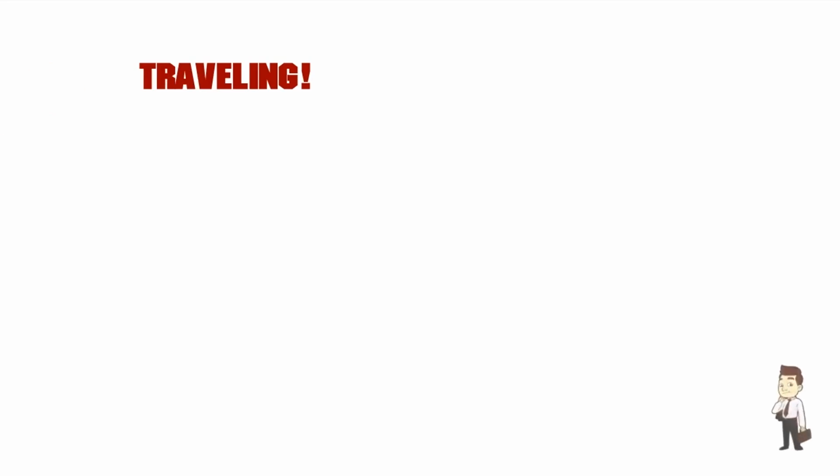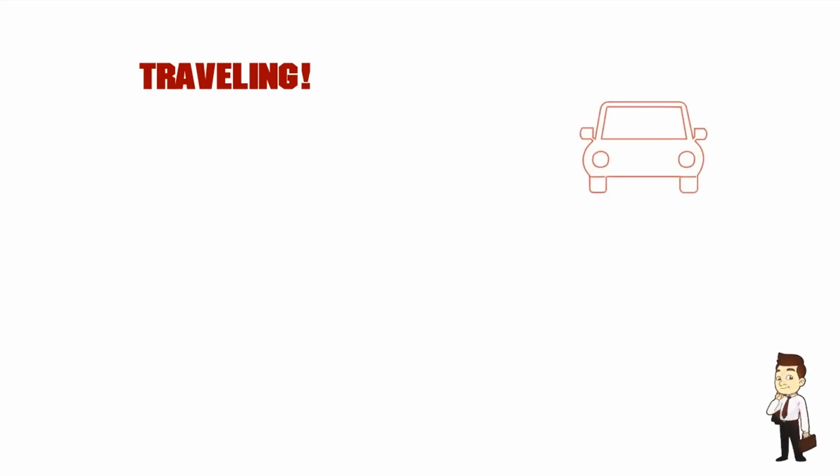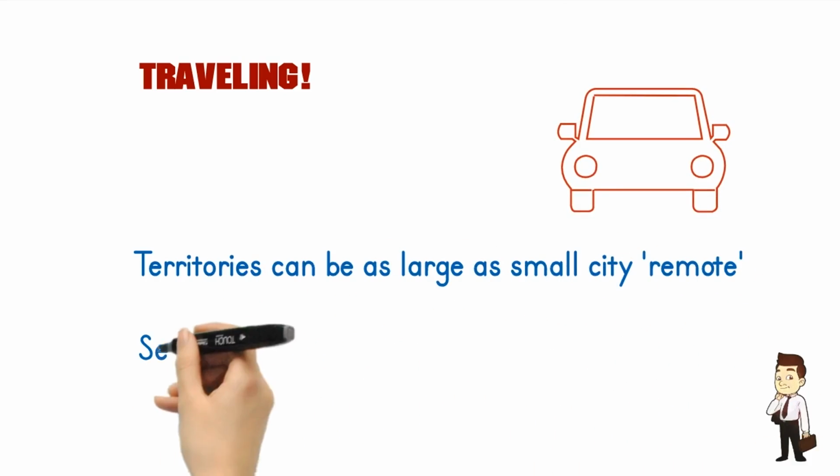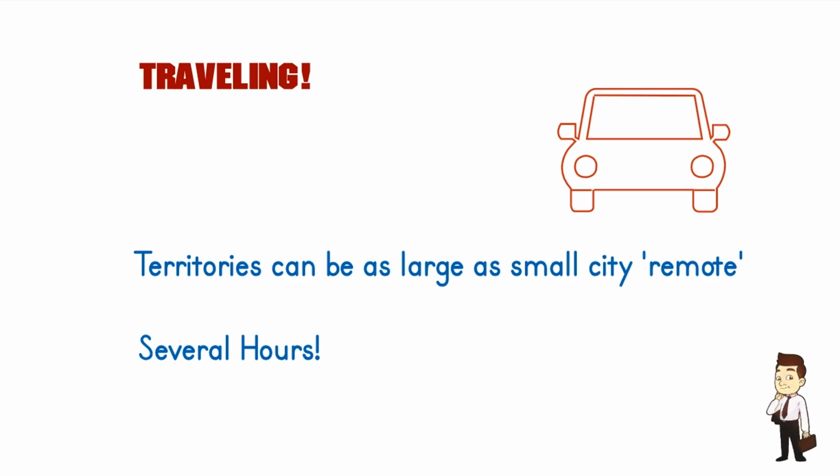Traveling. A large portion of a pharmaceutical sales rep's workday can be spent traveling, depending on the territory he is working in. Some territories can be almost as large as a small city, and reps sometimes travel for several hours.